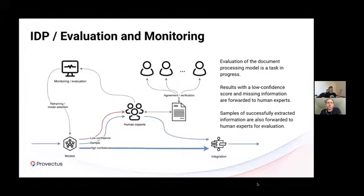Plus, we should always have a verification mechanism, especially in highly regulated areas like healthcare. By hybrid approach and verification mechanism, I mean all of the data that came out of the model with low confidence should be streamlined to human experts to verify it and make the right conclusions.